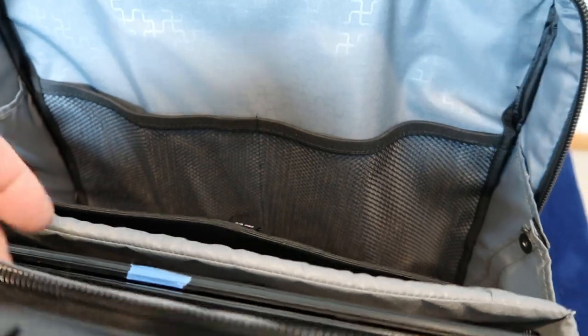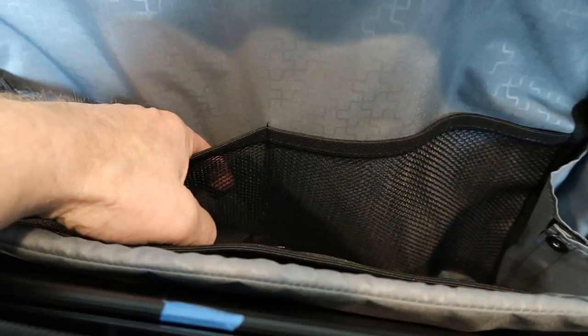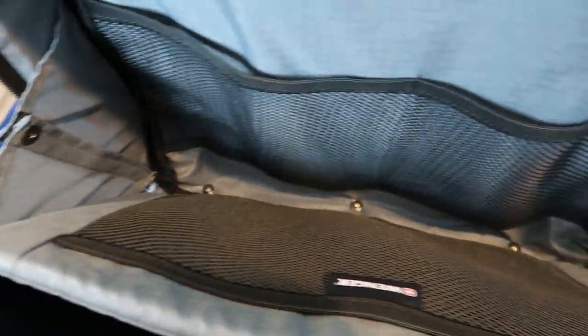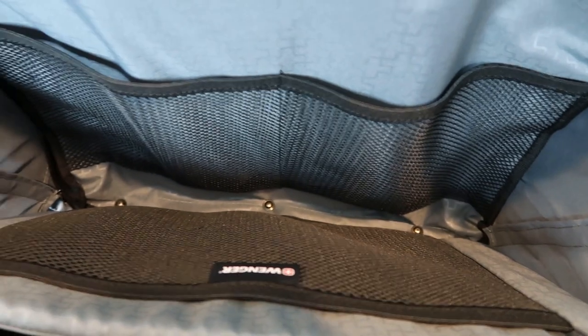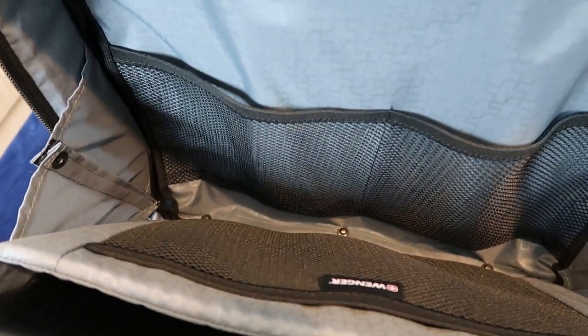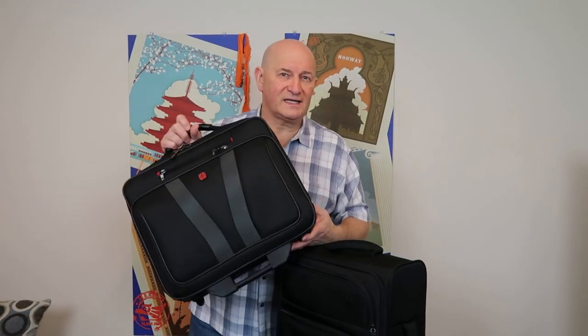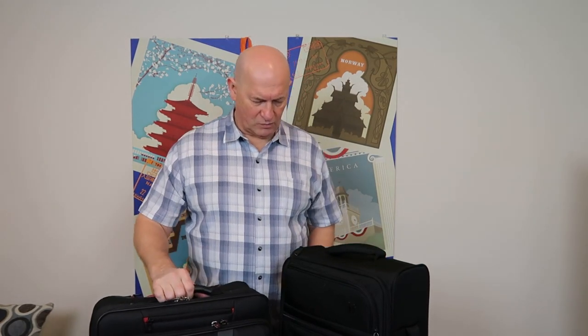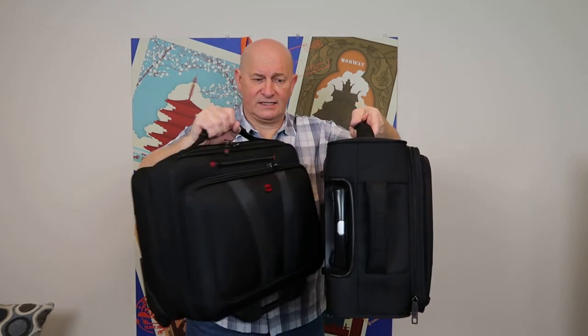And I still have this whole side over here that has two mesh pockets that will allow for a lot of storage. Once again, I could put clothing in here or any number of things. So as you can tell, I'm really excited about this bag. But let me tell you one more thing that a lot of people don't think about. These two bags are almost exactly the same size. Look at that. They're almost exactly the same size.